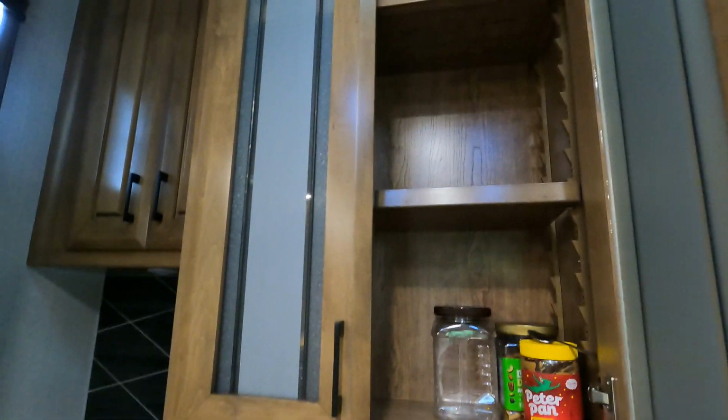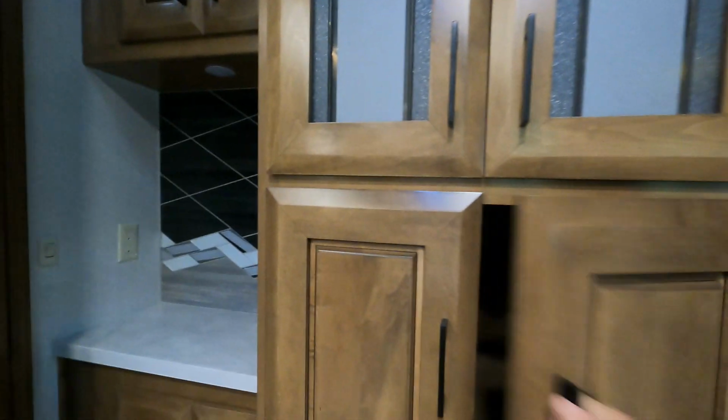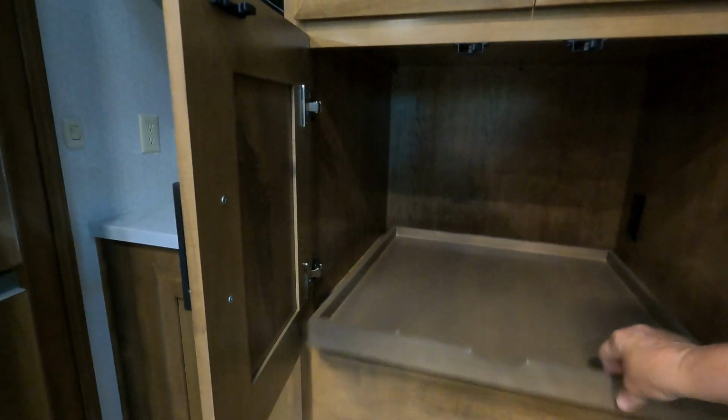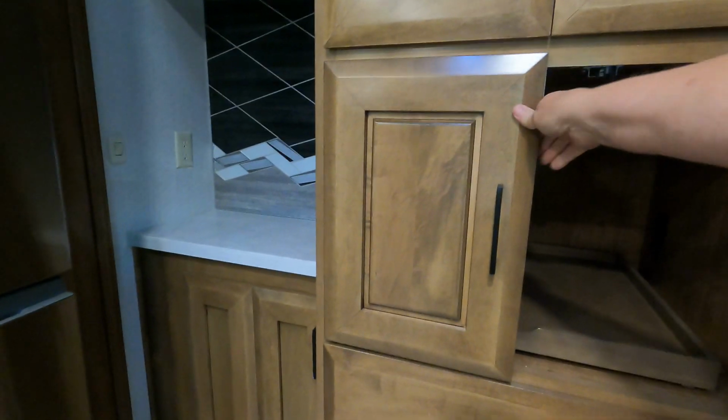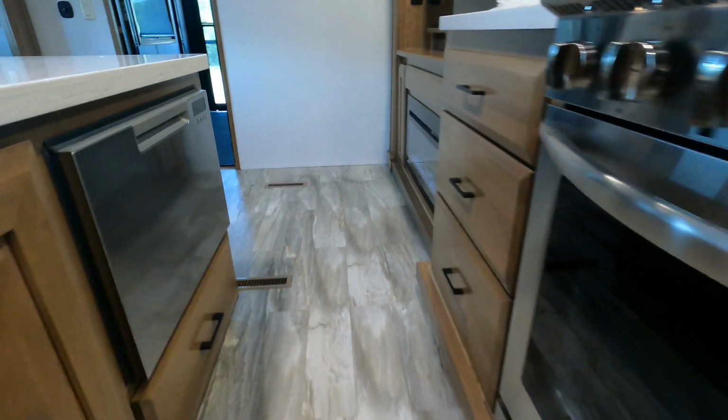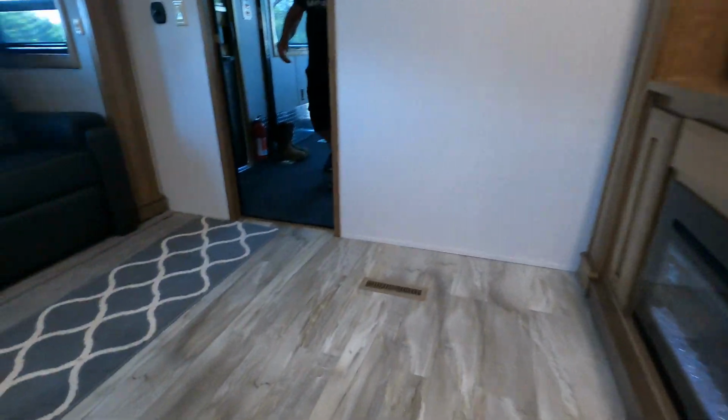Here we have lots of storage. This one has the pull-out drawer. And then a coffee nook over here. And the floors, it's not one piece, it's actually like you have in your homes where the vinyl is laid individually. This is, let's see.